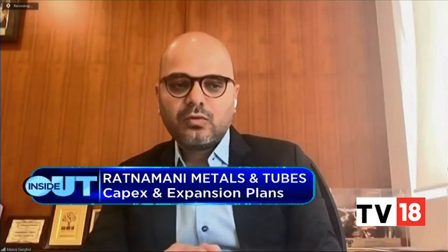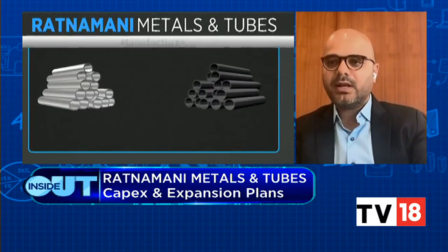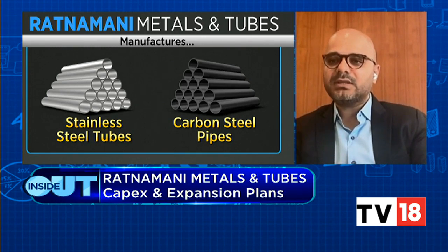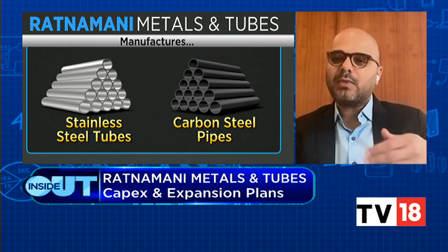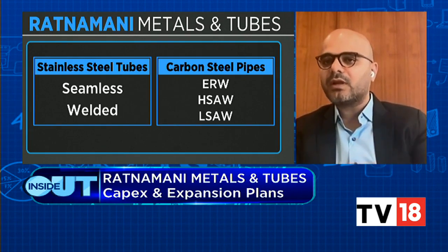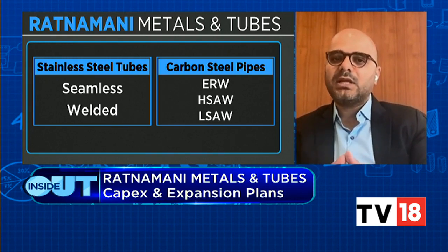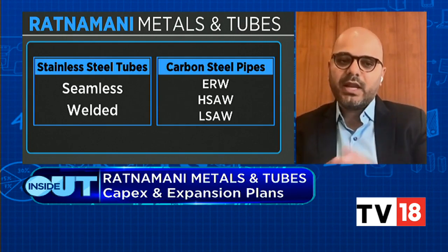So we have two expansions going on, one for each division. For stainless steel, we have an expansion of about 180 crores. We are increasing our cold finishing capacity by 1,500 tons. So overall, our stainless steel seamless capacity, which is 30,000 tons, might not go up because we are doing further value addition. Rather than selling the hot finish pipes, we want to do further value addition at our end and supply. So this 180 crore stainless steel at peak, it can do 1.5x of 180 crores.